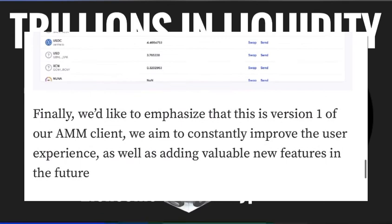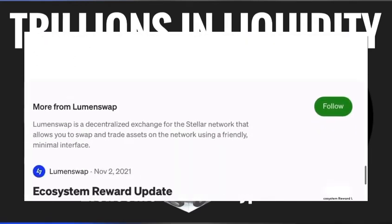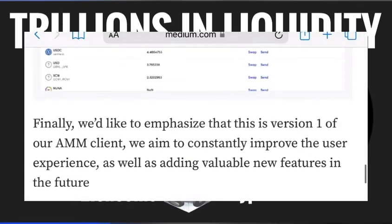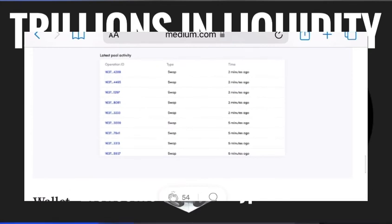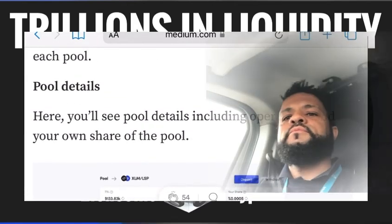Here you go. Finally, we'd like to emphasize that this is version 1 of the AMM client. We aim to constantly improve the user experience as well as add valuable new features in the future. And I just want to say what a great job, Lumenswap, and thank you very much for open sourcing your product. We'll certainly be using that code in our own Zigfree V2 wallet, and that is AMM for you. Nathan, back over to you.